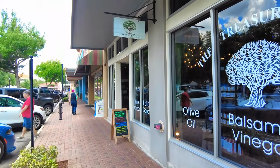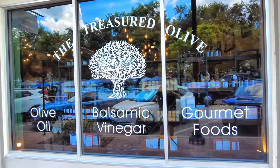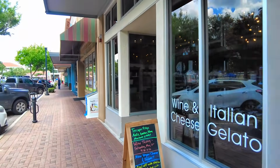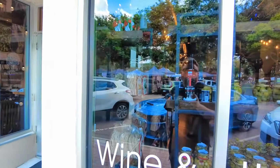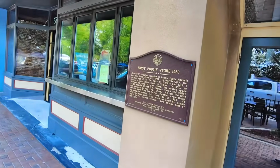They have a treasured olive. I've seen a few of these before. This is olive oils and vinegars and things like that, gourmet foods. Sometimes you can get some other things in there. I think I see like a Bloody Mary mix in the window. Blast Off Bloody Mary mix. It's a $17 Bloody Mary mix, so apparently it cures halitosis, which is Latin for not popular with the ladies.